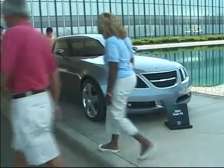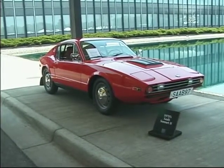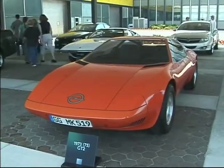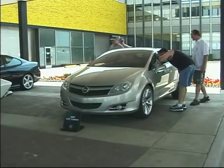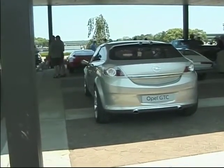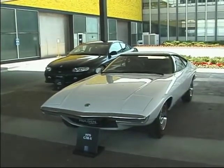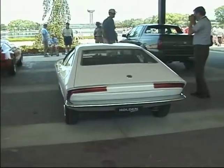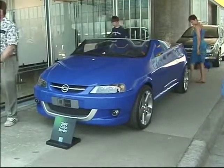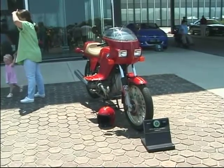2003 Saab 9X. 1970 Sonett 2. 65 horse V4. 1973 GT2. 2003 GTC Genevieve. This is Opel on the back, and that's what I was suspicious that other one that was up there in front, that orange one, that's an Opel also. Now this says Holden on the front of it, 1970 GTR-X. Taillights, they wrap right around the corners. 2000 Celta Spider, Chevrolet Design Brazil. 1977 R100S BMW Red Baron.